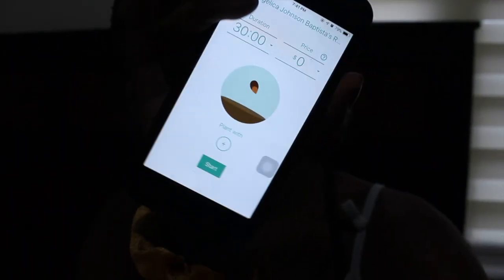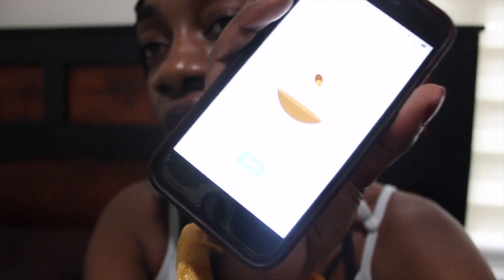Yeah. So we're doing 30 minutes. Plant. Okay. Alright, so this is what it looks like. Let me focus. So it's a little tree app, and then you press start and it starts. So I think you should leave the app to your progress.